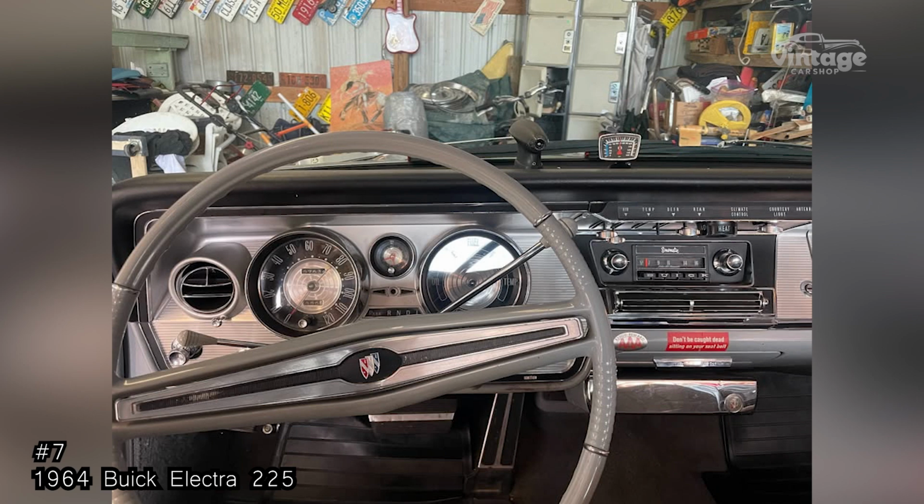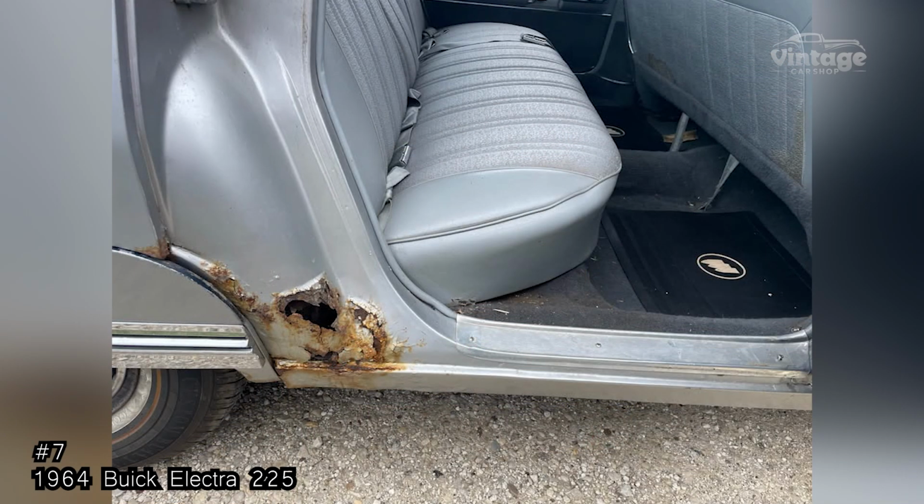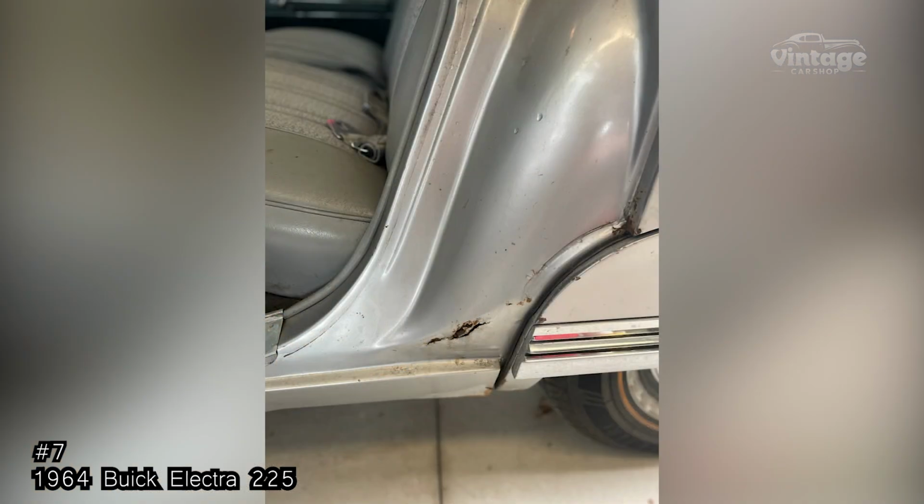The seller avoids driving it in the rain. It also has stylish weigh-in finned valve covers under the hood to give it a little extra pop. Comes with a clear Wisconsin title in the seller's name.